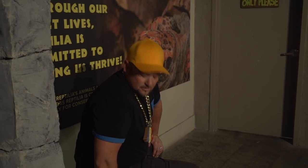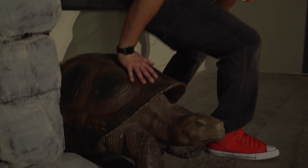I needed to take a break. We've been checking out too many reptiles, so I found a seat. Oh, wait a sec. It's a turtle.